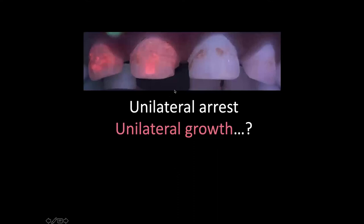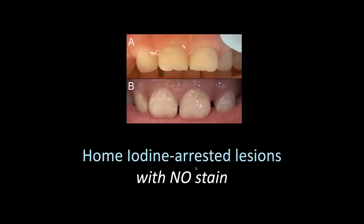It seems to be working for treatment, not 100%, but for most of the time, for me, it's 97% of kids and about the same percentage of teeth. It's like 94% of teeth. We have caries arrest with home iodine use. Very exciting, very interesting, totally unproven, but works in my hands. And so with that, I'm going to stop.